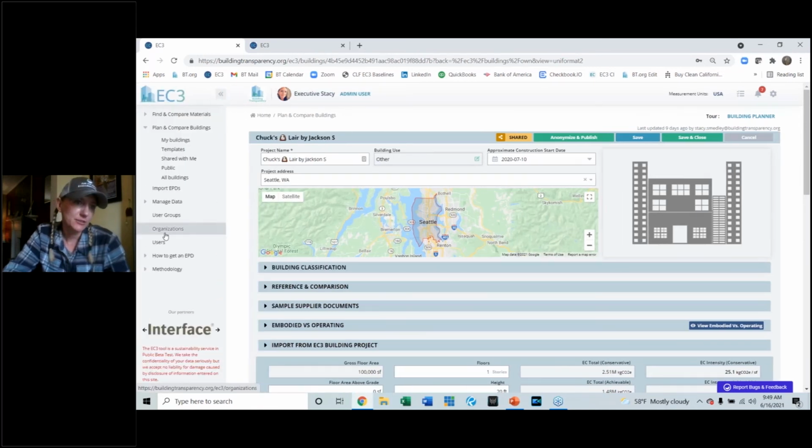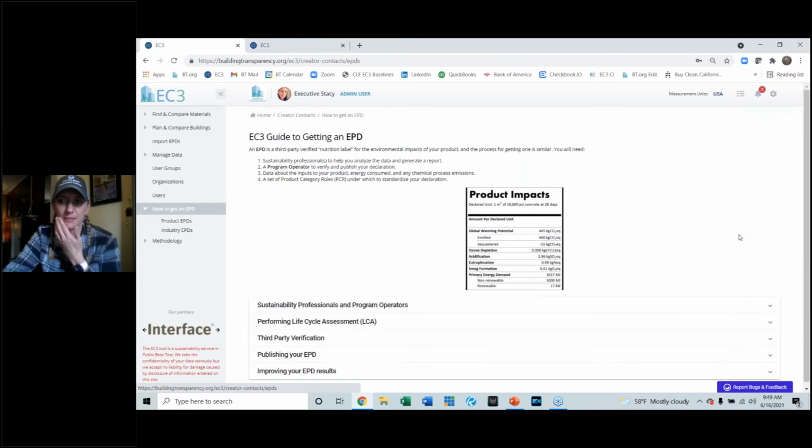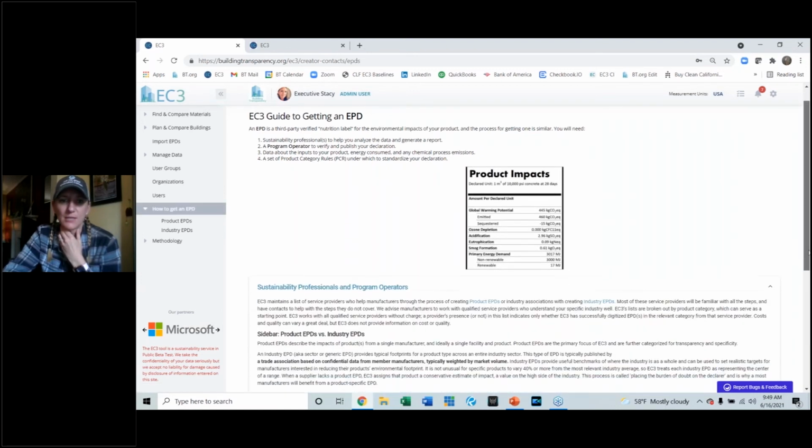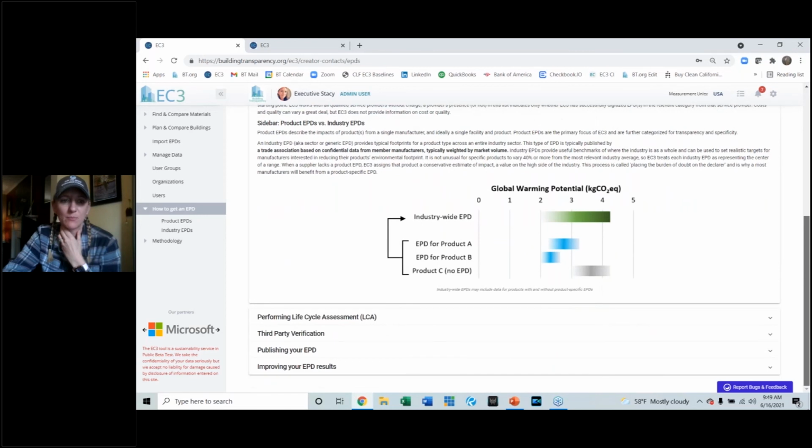The last thing I'll show you is just how to get an EPD. So this is where maybe you have a material that you use that doesn't have one yet and you'd like to be able to help the manufacturer. This how to get an EPD tab is going to be a guide of how to get an EPD. It's going to walk through kind of all the steps of what they are and why and how.